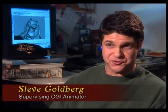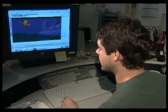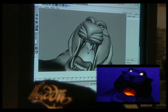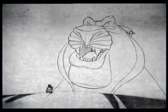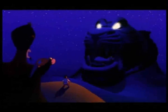Another element that the directors were interested in pursuing with computer animation was the animated Cave of Wonders tiger head that rises up out of the desert and opens its mouth, and it's the entrance down into the cave. This particular shot is when they first approach it. The way that we actually achieved this, Eric Goldberg provided us with key animation drawings for how the character's expression should read. And then we'd basically match up what he had indicated on his drawings and apply that to the computer-generated model.